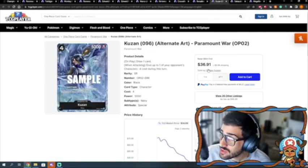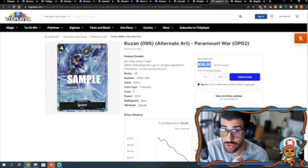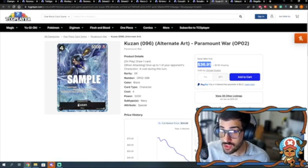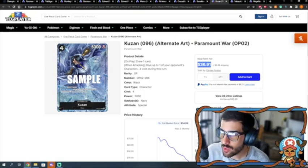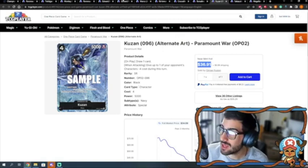Again, it's Kuzan dropping down to like $36. That's because, again, Kuzan, even though it's a super powerful card for the black deck, if you're playing Rob Lucci or something along Rob Lucci's line for the next set, if you're looking into the future, you don't really play Kuzan. Even though, as crazy as that sounds, the card is crazy. The card is really one of the best black cards in the game next to Borsalino.